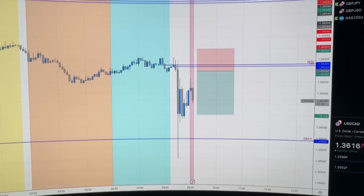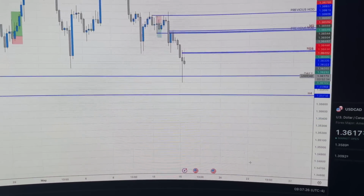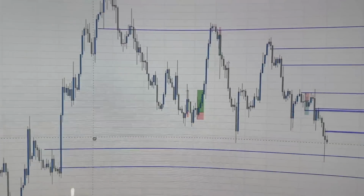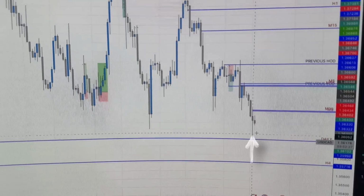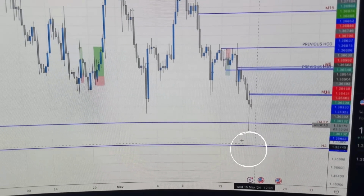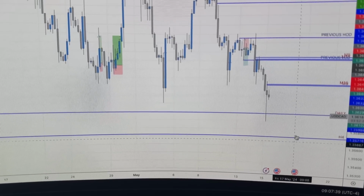Now let me break down the sell limit for you guys. On the higher time frame, I've been telling you guys for the past few days that the main target for USD CAD was going to be this daily demand. Notice this daily demand right here that created the push to the upside. Notice how price tapped that daily demand, and now the next target is going to be this H4. Notice how we left a big wick. Very likely price is going to fill that wick and maybe make its way to the H4.